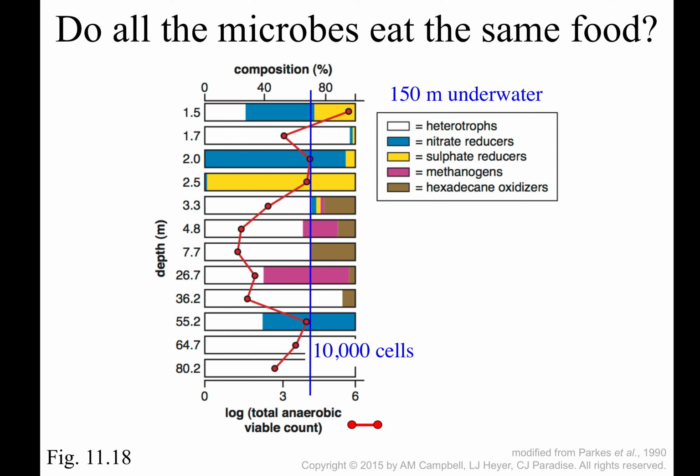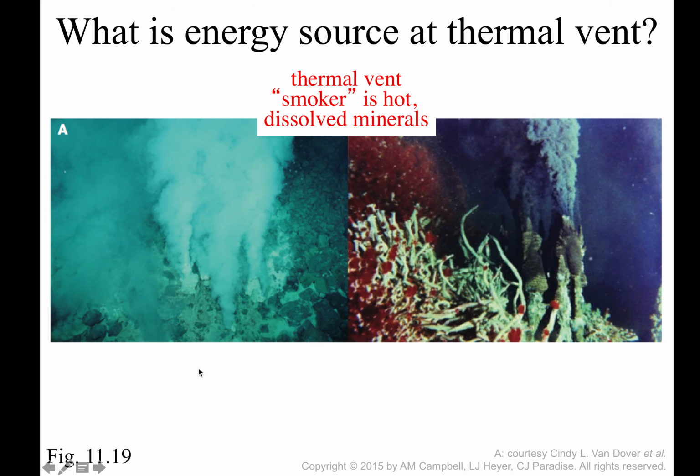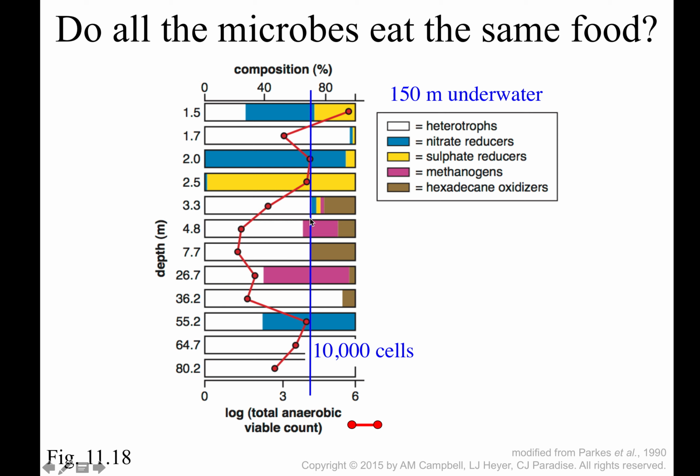And it's not that when you get really deep, the number of cells drops off. They don't. The number of cells right underneath the surface, just 2 meters underneath, versus 80 meters under the surface, is not that different. And if you look at what they eat as you go from the surface down, it tends to be that you get more and more heterotrophs. This white bar becomes more and more prevalent as you go deeper. But this is just one study.